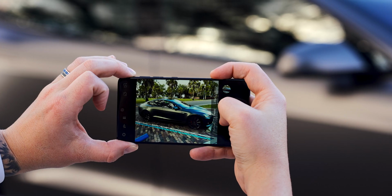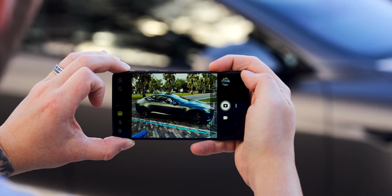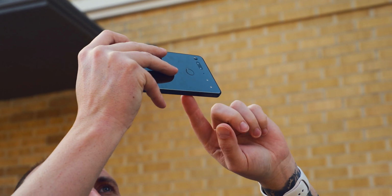So another really cool thing is if you put the Google Pixel camera APK on the Essential phone, you do get Night Sight, you get the HDR processing that the Pixel and Google phones are known for, and you also get really good portrait mode for the most part. And I might have told you guys a little bit of a fib. After looking at the photos, Essential really has fixed a lot of their camera issues, and the quality just using the stock camera app isn't that bad at all.